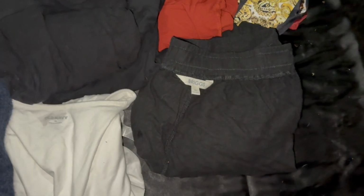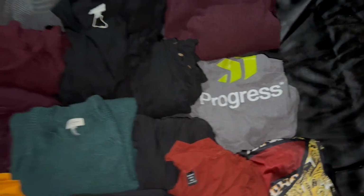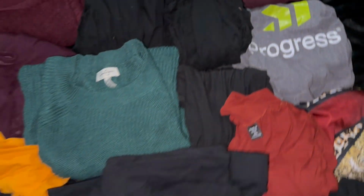These are all different pairs of leggings. There's like 5 pairs of leggings. These Briggs, kind of like cargo pants. There's a cheetah print shirt, that bag that ironically says Progress, when I don't know about throwing all that away if I could call that progress, but anyway, gotta point out the irony sometimes. Some sorted long sleeve things.